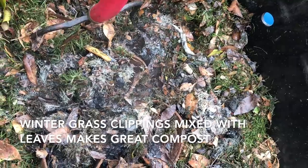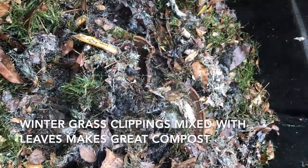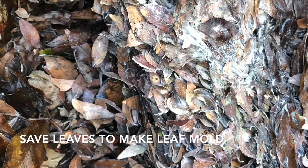If you're growing winter grass, mixed with leaves is a great mixture that breaks down really well in compost. If you don't want to compost, here's an easy way to break leaves down. Just simply bag them up into the black lawn bags and put them in the corner, and those leaves will begin to break down, and you'll have this beautiful rich smelling leaf mold that you can apply to your garden and mulch plants with.